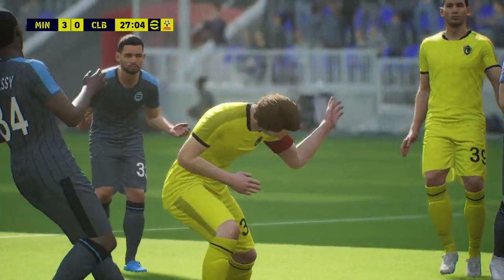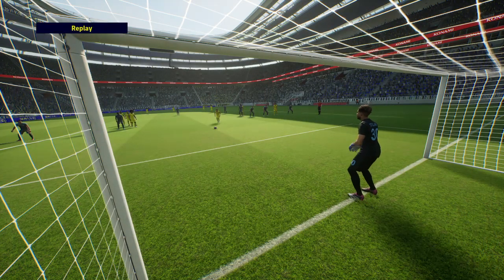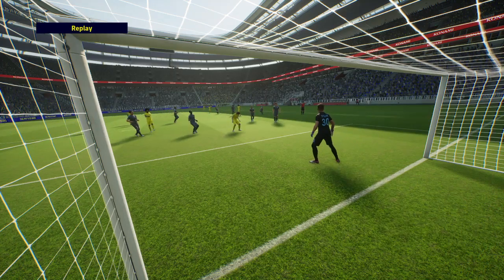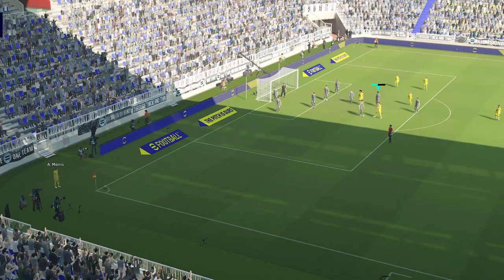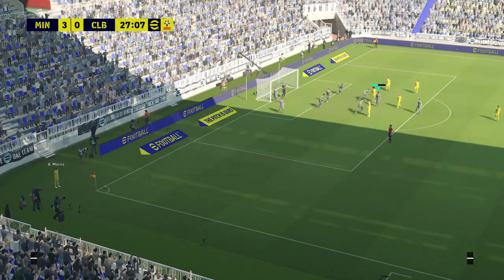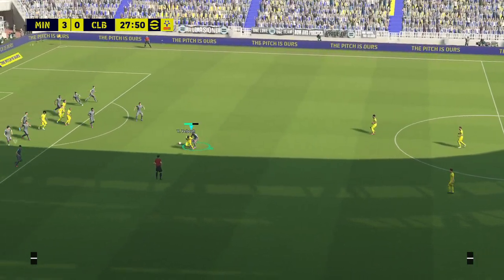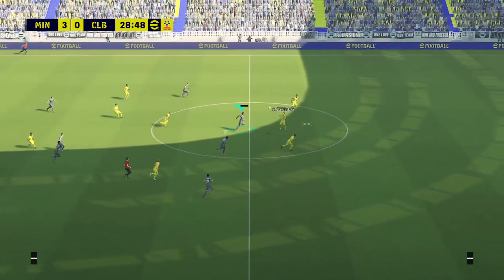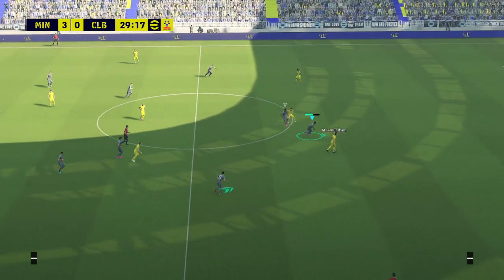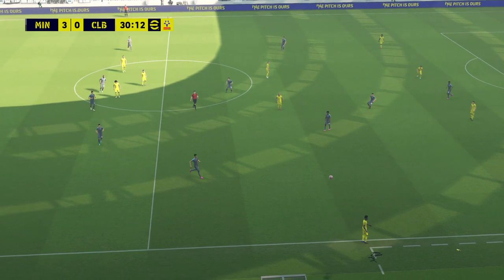Good save, really well read. Oh, he's missed it, he's missed it. Not the best spot kick I've ever seen, but they've got to keep their heads up and chase this game. And now a sudden chance to counter. It's a throw in.